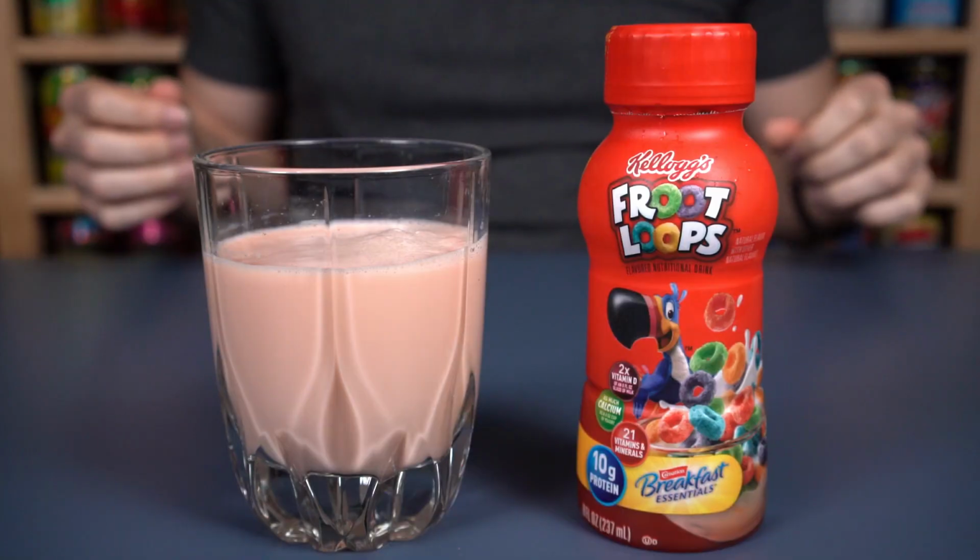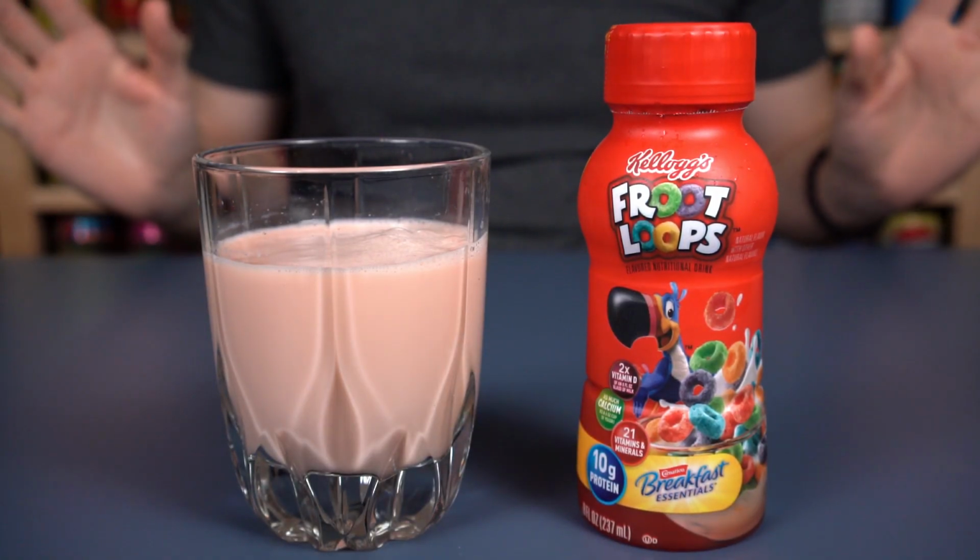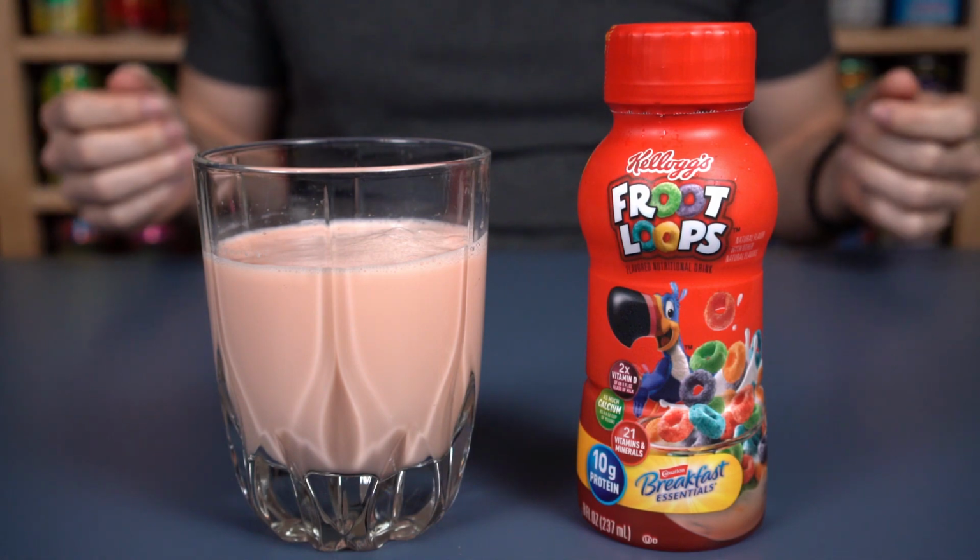Next, we've got the Froot Loops variety. I like the kind of peachy color to it. I think it's kind of neat. Little pinky, little orangey, really kind of mixes together, sort of like a bowl of Froot Loops. Ryan, why don't you go ahead and grab that there, and cheers.